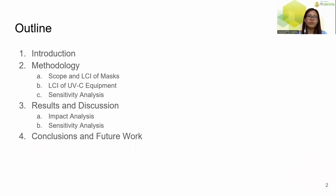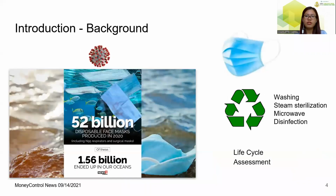So this is the outline of our presentation for the introduction. The COVID-19 pandemic has pushed for the exponential increase in the global demand of face masks, which is estimated at 1.130 billion per month, as per the research study of Pinto in 2021. And it was reported that 52 billion disposable face masks were produced in 2020, and 1.56 billion of those ended up in our ocean, which threatened marine life and ecosystems.